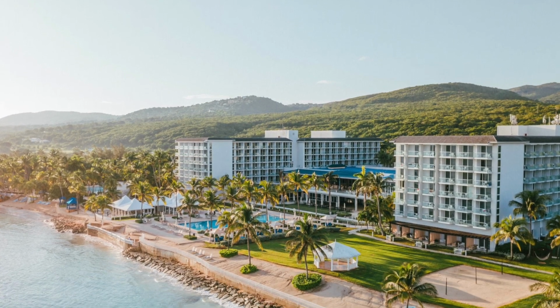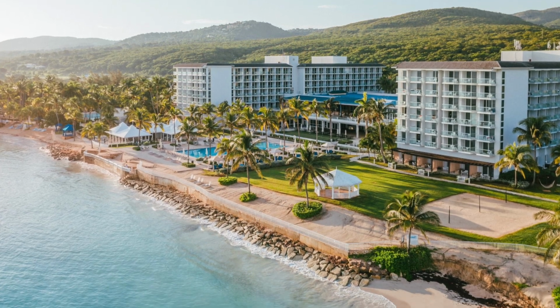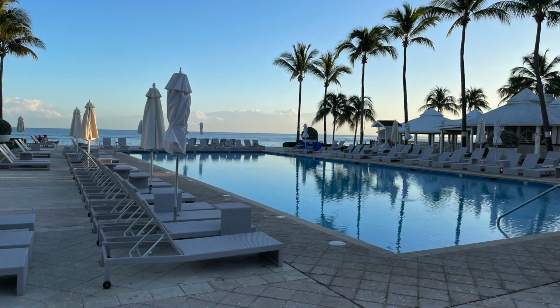While I didn't get a lot of detail on the food and stuff like that, I will briefly talk about it. But for the most part, we're going to look at the grounds and talk about how the hotel and resort performed overall. There are two pools.